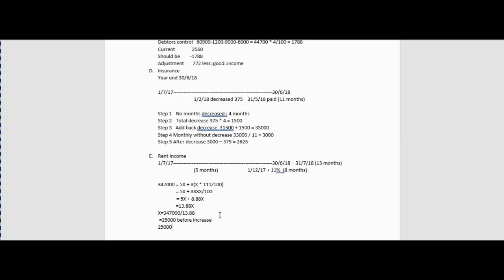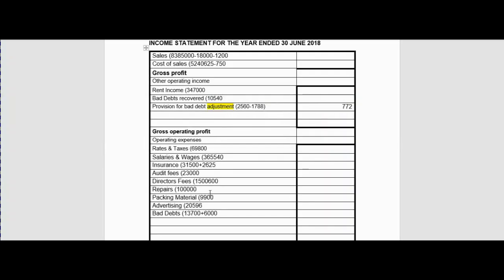So the increase, what was that? It was 11%. To add 11%, we simply take 100 plus 11, it's 111, divided by 100, and that gives me 27,750. So the rent after the increase is 27,750. He paid 1 month too much, so I must take out 1 month's rent, which is 27,750. So I'll go to the rent income and I'll minus 27,750. Paid too much, so I must take 1 month out.